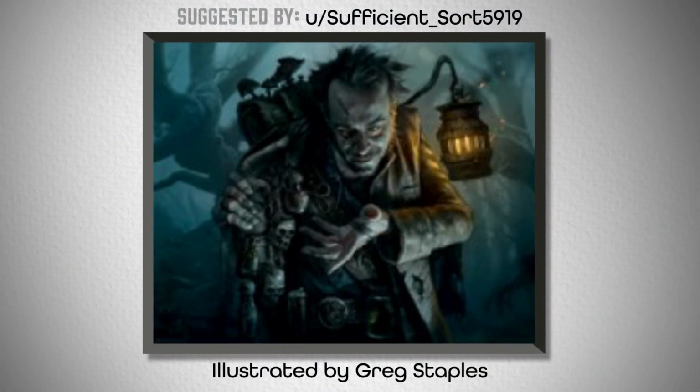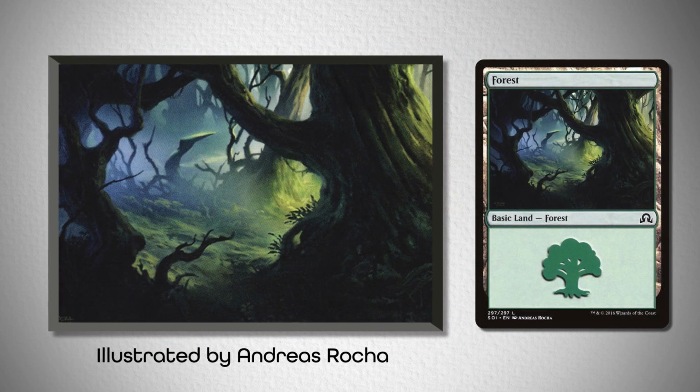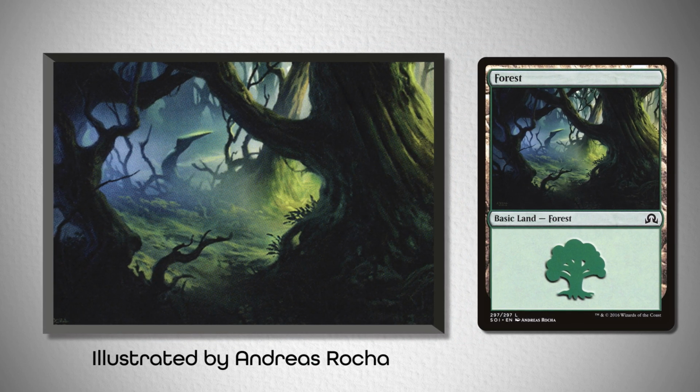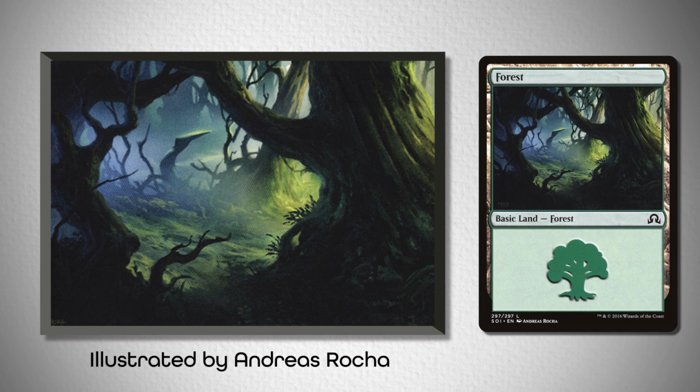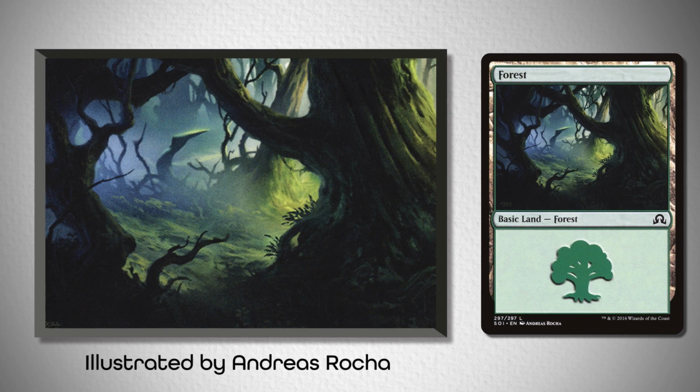In addition, there are the dim yellows emanating from his lamp to consider when looking into color matching. So after doing a bit of digging, I went with this forest from Shadows over Innistrad, illustrated by Andreas Rocha, that matches the plane and its scenery very well of a chokingly dark and twisted forest, while also having the blues and yellows in the same artwork.